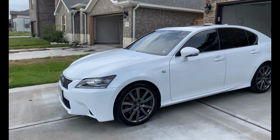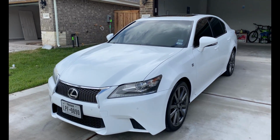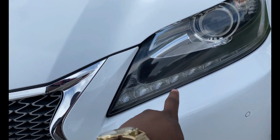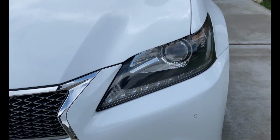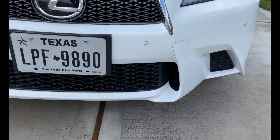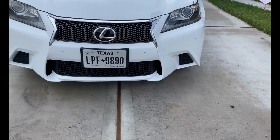So, quick little walk around. You have LED daytime running lights right here, and then there's a bi-xenon projector. No fog lights for the F-Sport, unfortunately. That's replaced by air ducts for cooling purposes.